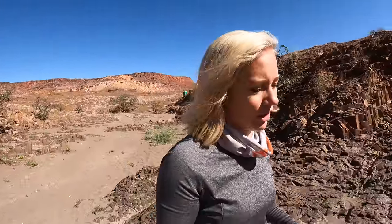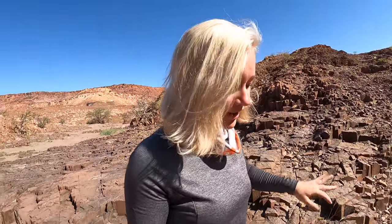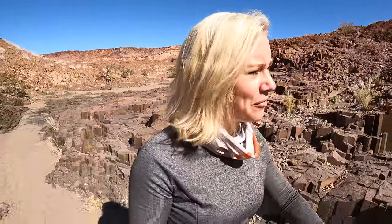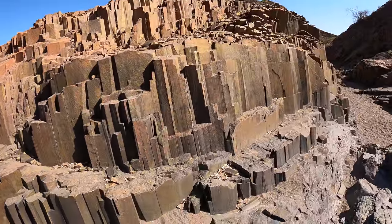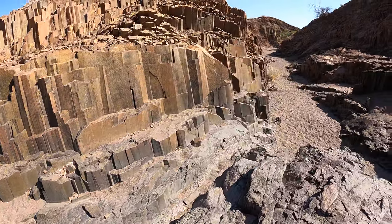So these are called the organ pipes and they are dolerite columns. Let me see if I can find another good example. And the reason why these dolerite columns look the way they do has to do with physics. And now, of course, physics is not my expertise. For that, we gotta ask Ryan from Fortnite. Wow, look how cool. This is fantastic.